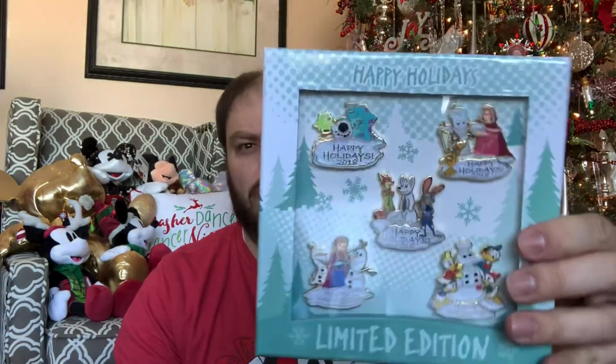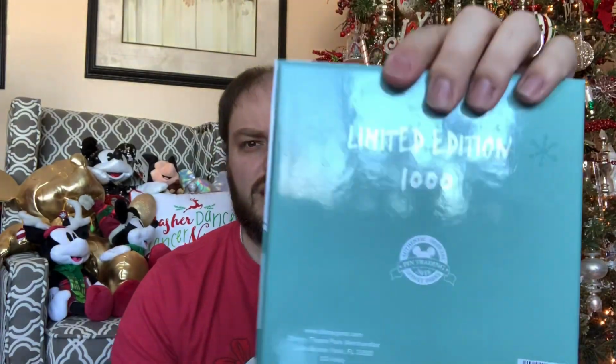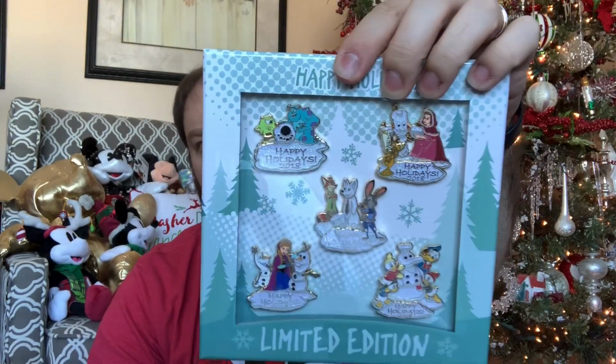So, but I was able to find my Happy Holidays limited edition pin set, which was also from Mickey's Very Merry Christmas Party. This was limited edition of 1,000. So this one, I don't remember what the... Oh, I think this was all 5 of the pins, because this is the one that was a limited edition of 1,000. All the rest of them, I believe, are 4,000. So this pin set is really awesome.